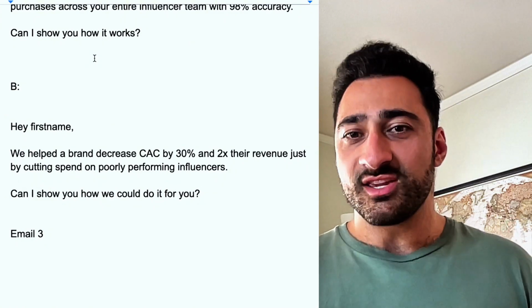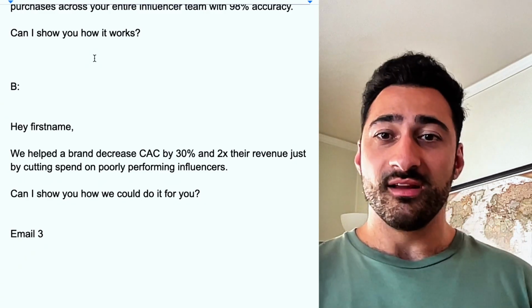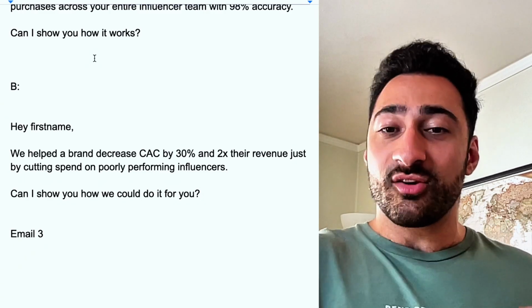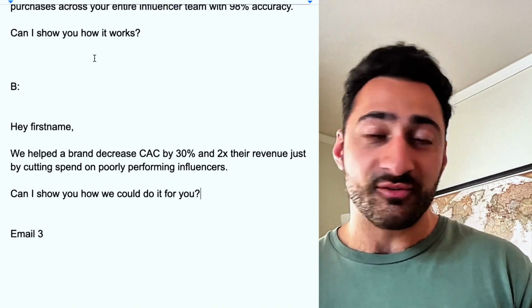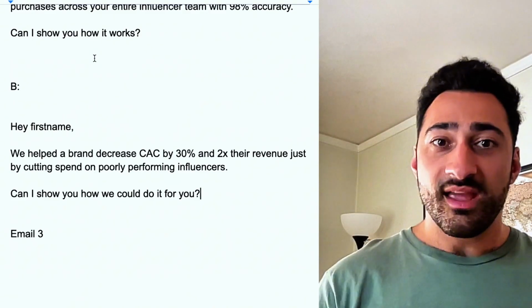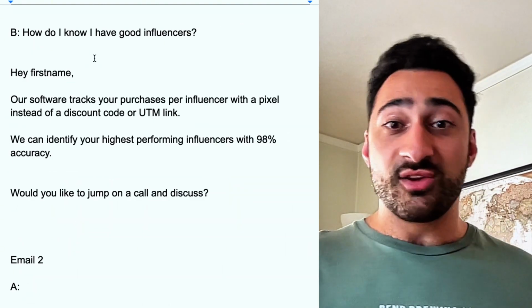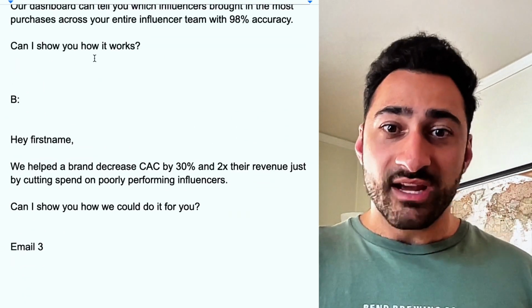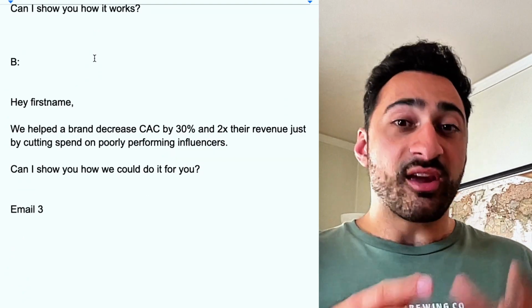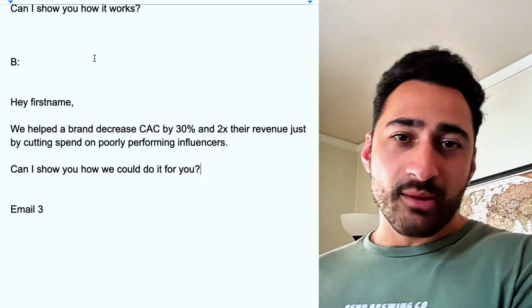Now, obviously, you need these metrics to be able to say them, but if you have them, you should definitely flaunt it. And you should do the digging into their numbers to get those numbers out if you think this is going to be a powerful angle. This, again, if you're a CMO and you just saw the first email, that you have a software that tracks performance and you can identify high performers. Now we're telling them the effect of that is that you can cut the low performers and decrease your cost of acquisition and double your revenue.